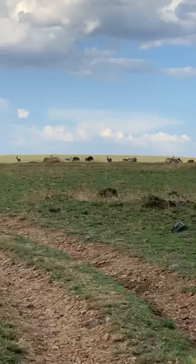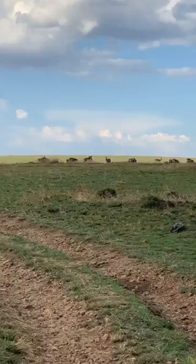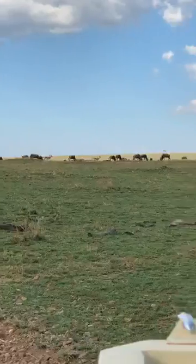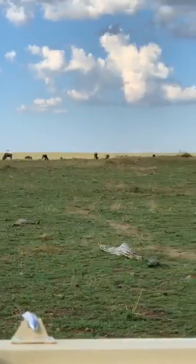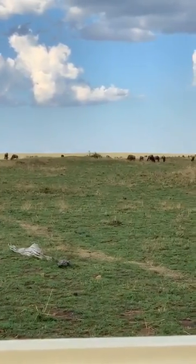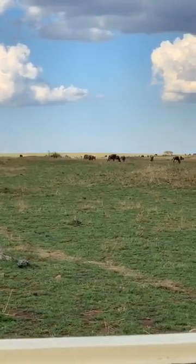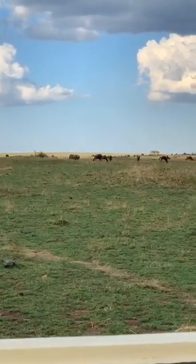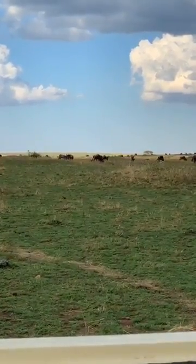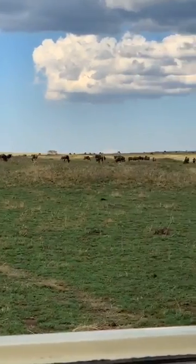So times like this are normally the best time for game viewing in the Mara. Due to this coronavirus pandemic, that's why you don't see a lot of vehicles. This is quite exciting. There's not even a single car. It's just us in the middle of the Mara, trying to see if we can see a kill. The big migration is right in front of us, just grazing on the plains. They have already crossed the river from the other side. And it's just so quiet.